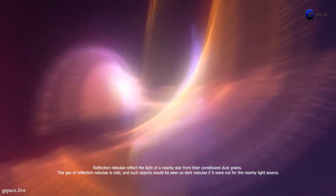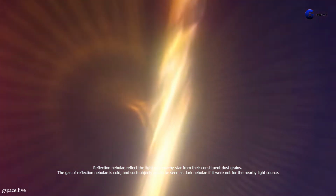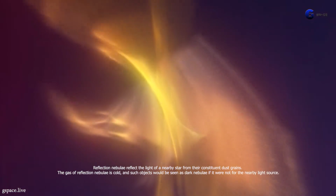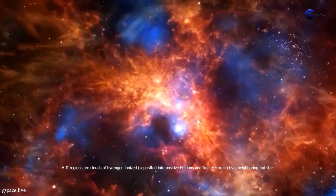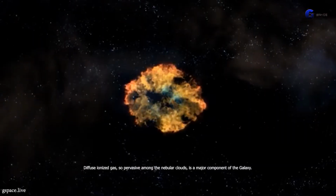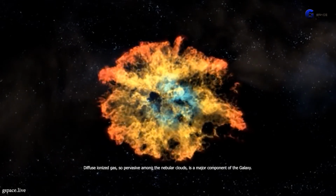Reflection nebulae reflect the light of a nearby star from their constituent dust grains. The gas of reflection nebulae is cold, and such objects would be seen as dark nebulae if it were not for the nearby light source. H II regions are clouds of hydrogen ionized, separated into positive H+ ions and free electrons, by a neighboring hot star. Diffuse ionized gas, so pervasive among the nebular clouds, is a major component of the galaxy.